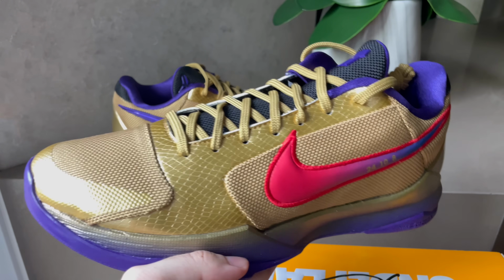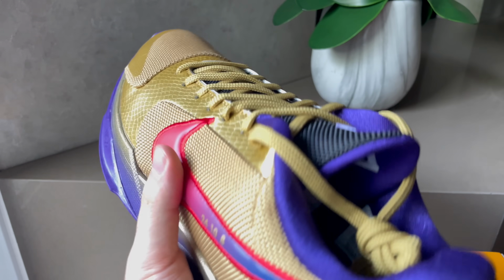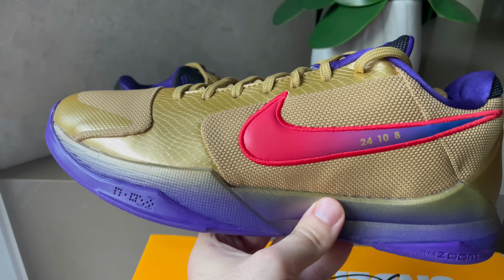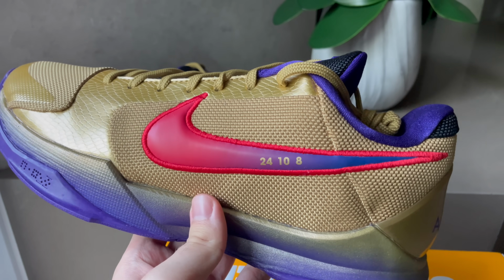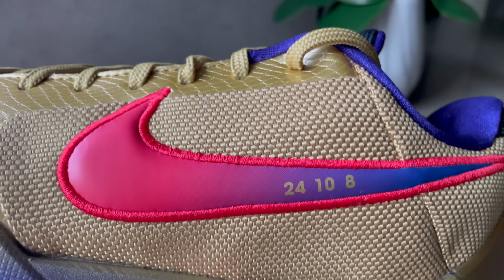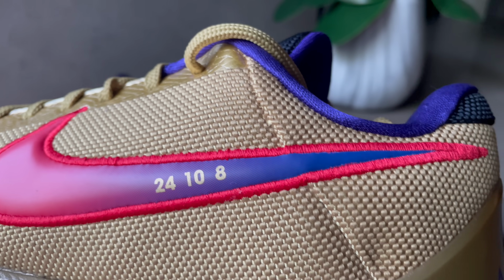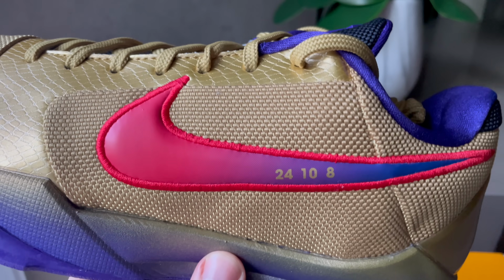Here we have it. Absolutely beautiful. Take a quick look at that. So right now we're starting off with the left pair. They are a little bit different. Here we have the lateral side. We have a gradient swoosh on these. So as you guys can see, it goes from a red to a purple swoosh. And then on it, we have 24, 10, and 8 inscribed. So basically, these are Kobe Bryant's 3 numbers that he's played with. 24 and 8 with the Lakers, and 10 with the International USA team, of course. Really nice touch right there.